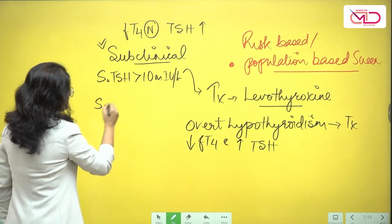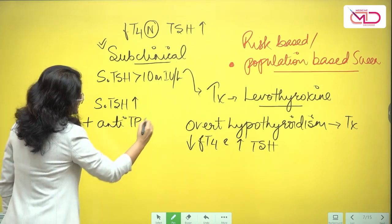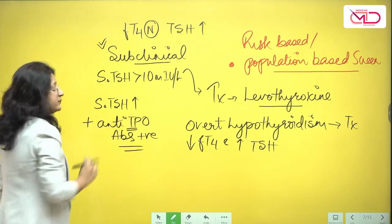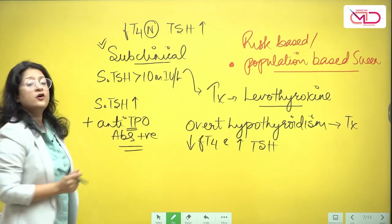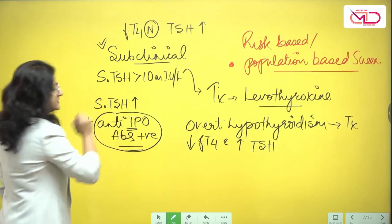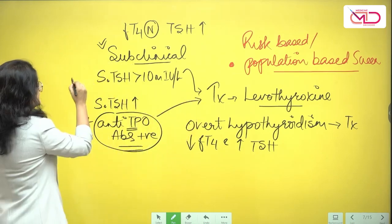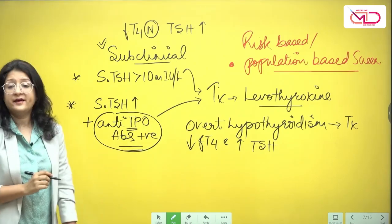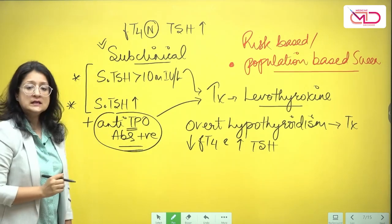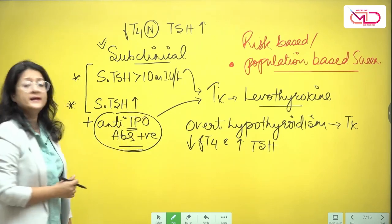And yes, if the serum TSH is elevated, plus anti-TPO antibodies are present, right? So these are the anti-thyroid peroxidase antibodies suggestive of underlying autoimmune thyroiditis. So she may be subclinical, but she has elevated anti-TPO antibodies. It is a good idea to treat. So yes, these are certain consensus guidelines which are there. That's because these are the set of women who are right now subclinical, but during the course of pregnancy, they may become frankly hypo or overtly or clinically hypothyroid.